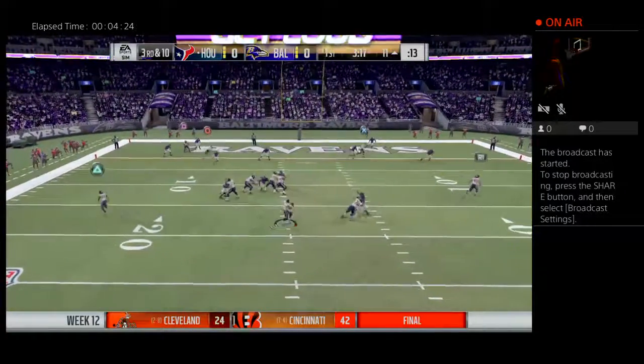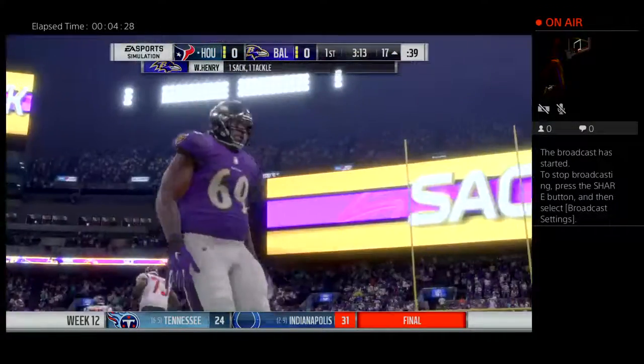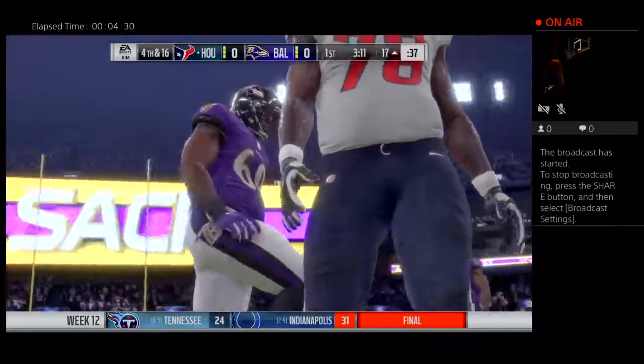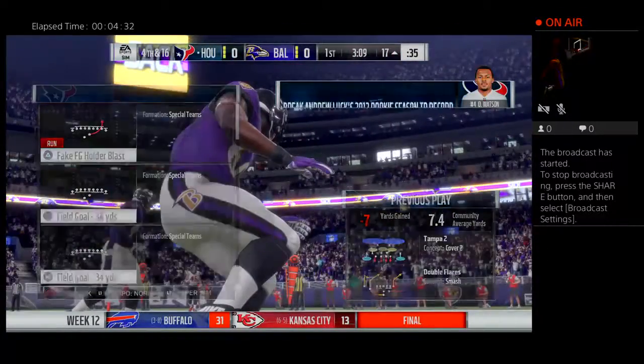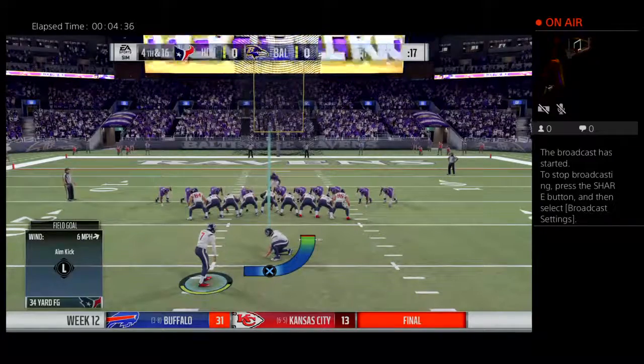You know they trust him with the football. Throwing on 3rd down, Watson. And he's going to be taken down, sacked back around the 18-yard line. Willie Henry. He's the one to get him, and that's sack number 7 for him on the year.